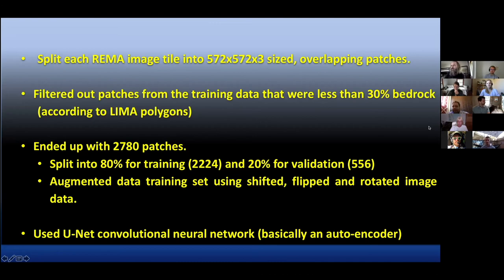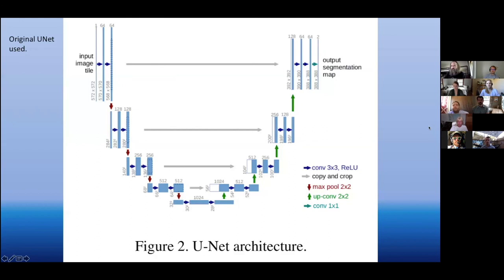We did try some different architectures. We tried DeepNet 3, but we ended up using the fairly standard UNet convolutional neural network, which is basically an autoencoder, which you can think of as an unsupervised classification system. So we tried UNet straight out of the box, which used a 3x3 convolution with a rectified linear unit activation, abstracted with a five-layer, or five-depth, UNet.